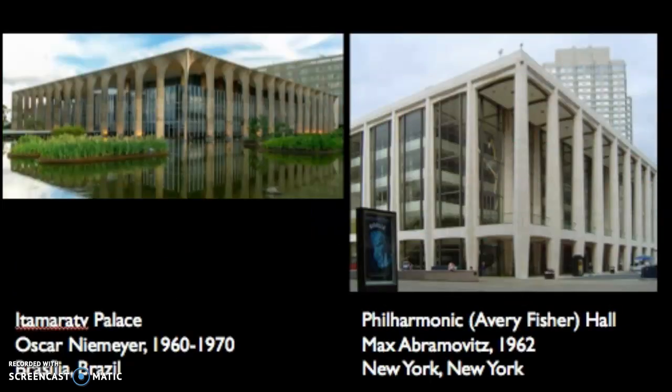Both halls feature arcades enclosing curtain walls on all 4 sides, although the shapes of the arches differ, with circular arches in Brasilia and segmental arches in Lincoln Center. The materials differ too. Exposed concrete in Brasilia versus travertine marble over concrete in New York.